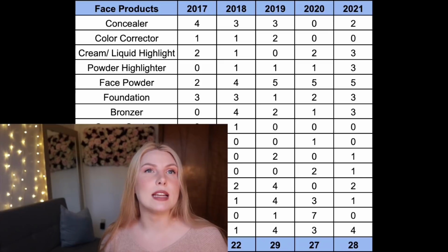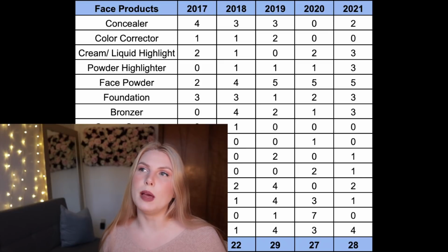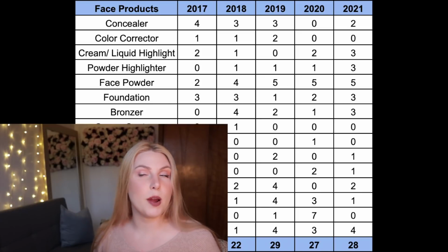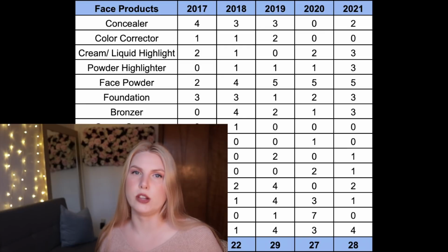For color correctors, I didn't have any this year or last year, but I do have 2 color correctors in my collection that are getting a bit up there in age, so I would like to move those out and maybe try some other formulas out there. There's a couple brands that have color correctors that I'd like to try.